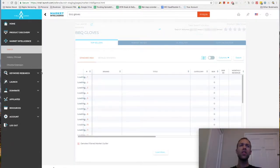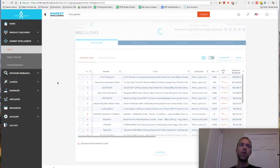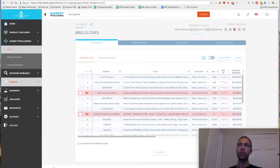And then there's other features. I don't have access to the keyword research. I have never used their launch service. These are things that I'll probably use in the future, and I'll talk about them when I do, but for now, I just haven't used them.